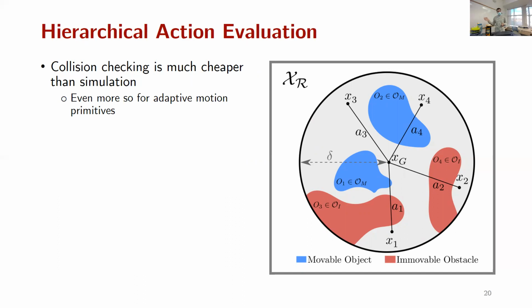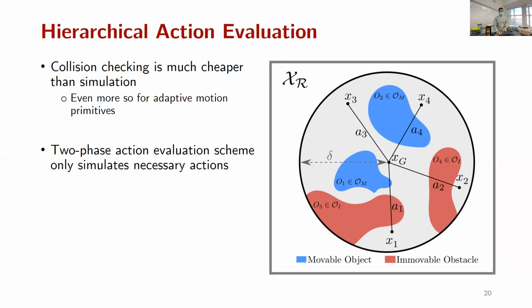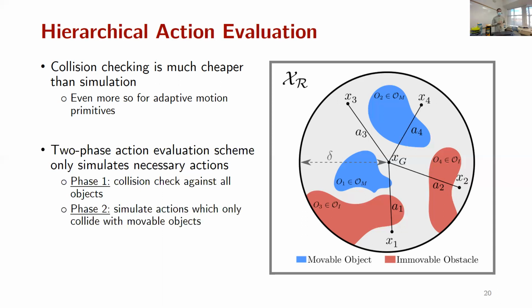When I said earlier that it takes about 30 milliseconds to collision check an action versus 1.5 seconds to simulate it, I was talking about these adaptive motion primitives. And we want to use as much information as we can get from the collision checker to be more efficient in our use of the simulator. So we have a 2-phase action evaluation scheme that first collision checks all actions against all objects, which is much cheaper in terms of time spent. We then only simulate actions that collide with movable objects.